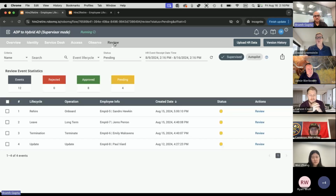And this review is one new feature we added, which I'm very excited about, and a lot of customers had asked for it. Earlier we used to run in an autopilot mode, which means as we get the data from the source of truth, which is HR, we'll process it, we'll create, update, or change identity, access, and privilege in the identity platform. But now you have an option to review before you change. So this is a new feature added. At least in the beginning when you are starting to go live, you don't trust the platform, this could be a good way to go, and later you can switch into autopilot when you're fully comfortable with it.